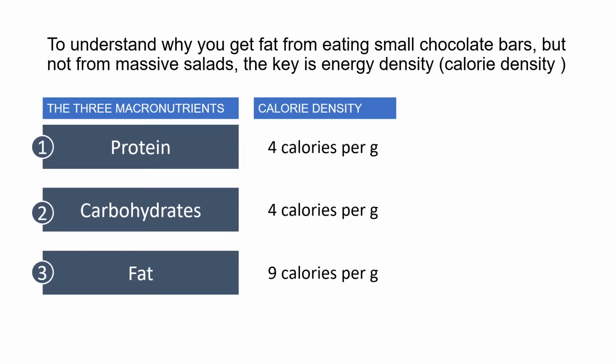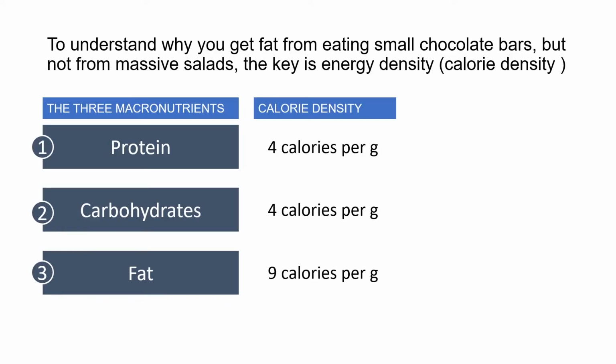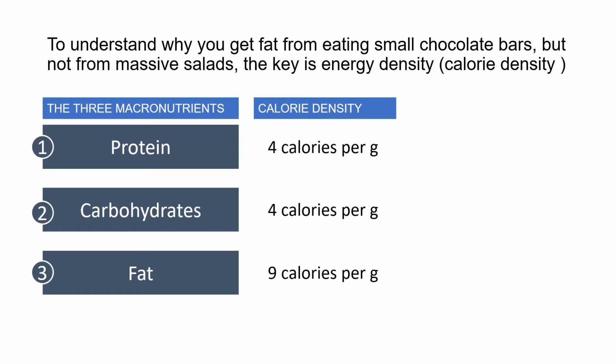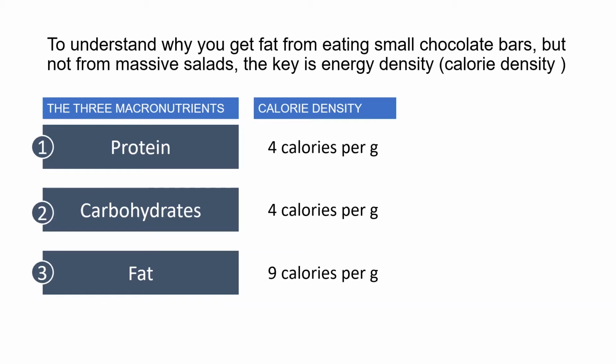To understand why these are important, you have to understand that they have a different calorie density. If you eat a lot of chocolate, which I actually did the other day, you have a lot of fat inside and carbs that add up to a lot more calories than if you would eat, for example, an egg. Because protein has 4 calories per gram, carbohydrates have 4 calories per gram, but fat has 9 calories per gram.